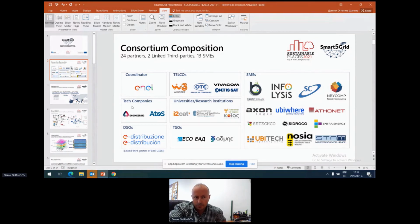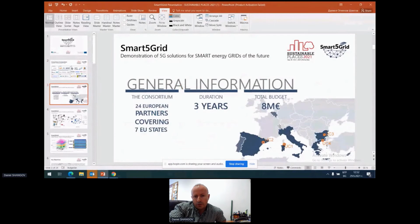As you can see, there are 13 small and medium-sized enterprises involved in this project, and 2 transmission system operators: the Greek one, ADMIE, and the Bulgarian electricity system operator, which I am representing. Also, we have a university, distribution companies, and of course telecoms involved in this project. This is the geographic area and the main parameters in terms of finance and continuation of this project.